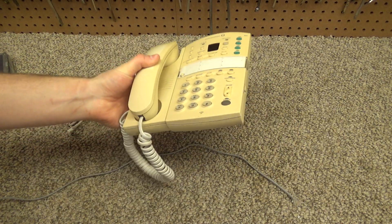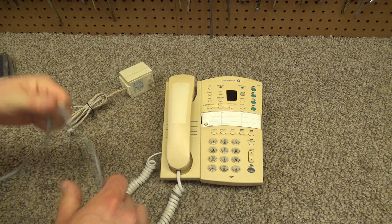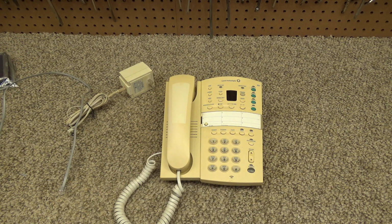One of the problems with these telephones is that we don't have the manuals for them, or at least I don't, and a lot of other people don't, and they don't seem to be available anywhere on the computer, which stinks. It seems like the only way to really get one is to get one new in the box, which I didn't do. Maybe I'll do that someday. I actually have the AT&T 1817 here in the box, which I'll go ahead and show that one too, because that's a pretty cool phone.